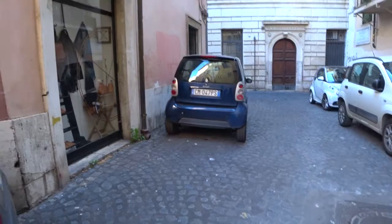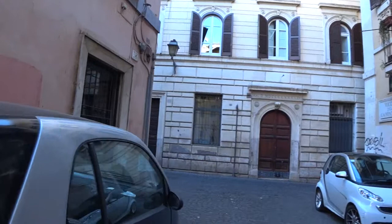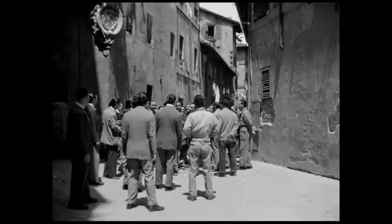And finally Antonio realizes he has no hope. So he starts walking away. He walks right up here towards that door. That door is exactly the same now. And he stops right here and looks back over his shoulder. And then he starts walking down Vicolo della Campanella.